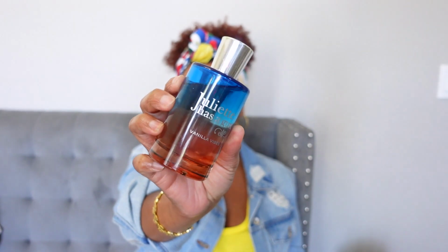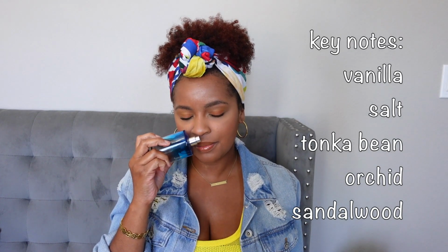So the next fragrance that I have is from Juliette Has a Gun, and this is called Vanilla Vibes. I love this one. I feel like I've talked about it a lot, but I honestly think this would be perfect for vacation. It is a salty vanilla scent. It kind of has that skin-like smell to it, maybe some musk in it. But at the same time, it also reminds me of coconut water. It is very lightweight, very airy on the skin.